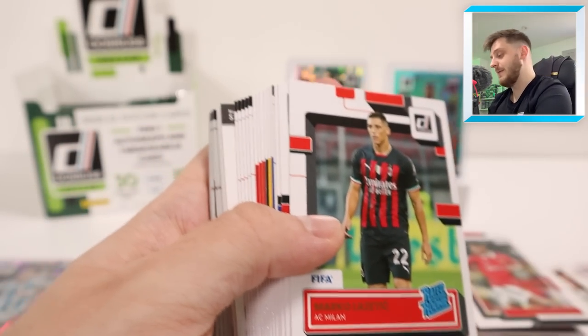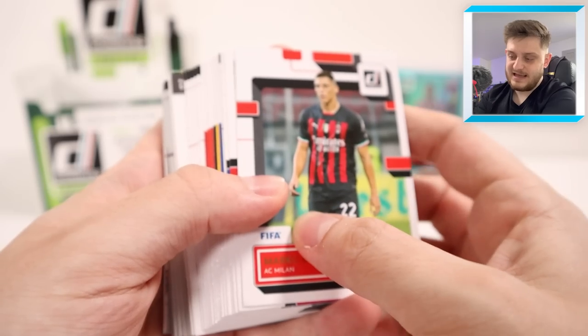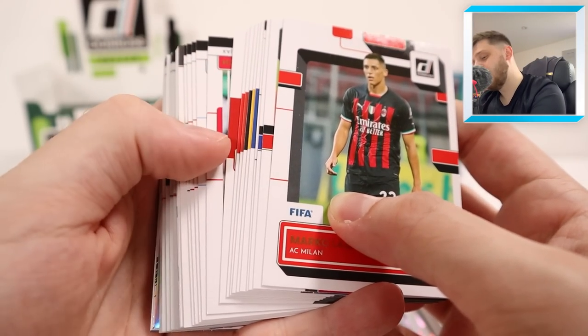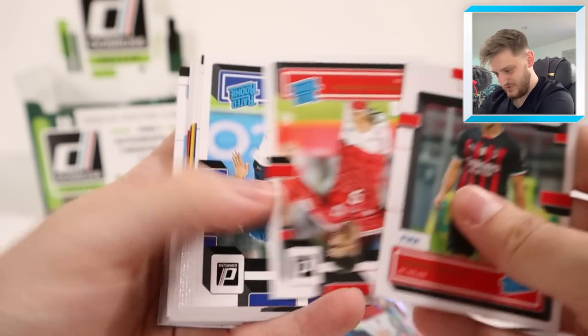Our auto is here. Okay, we've got our autograph card in this pack. You can see the SS labeling there. I hope it's a good one. I really do. I'm actually scared. Anyway, let's continue with the base cards.